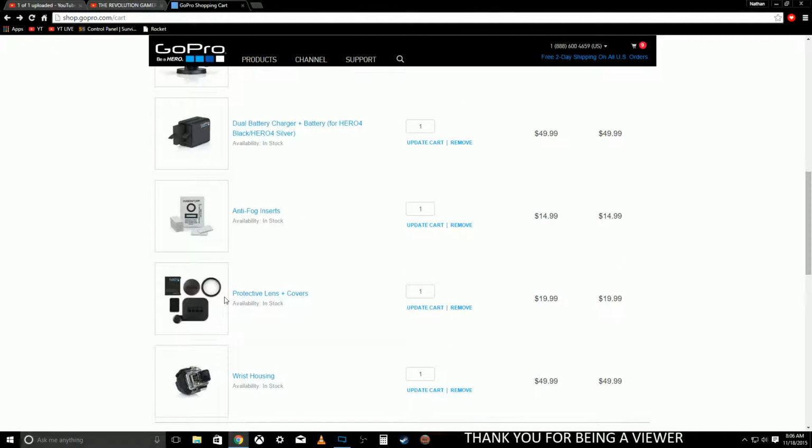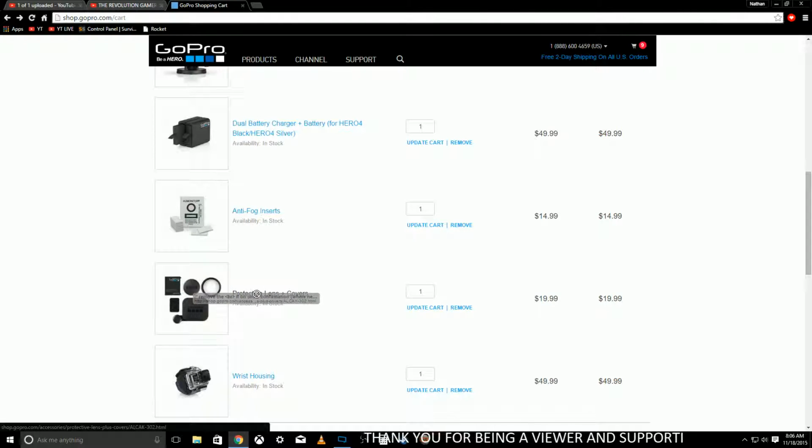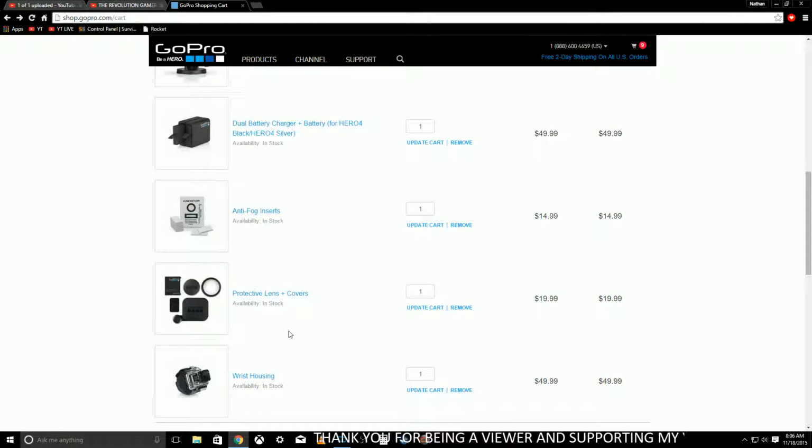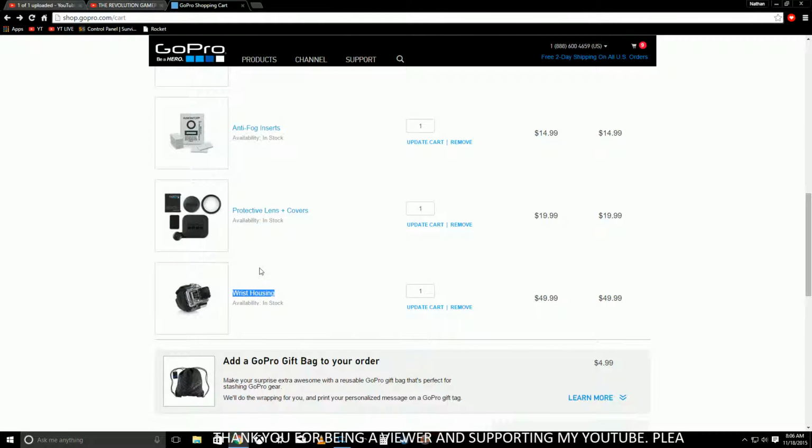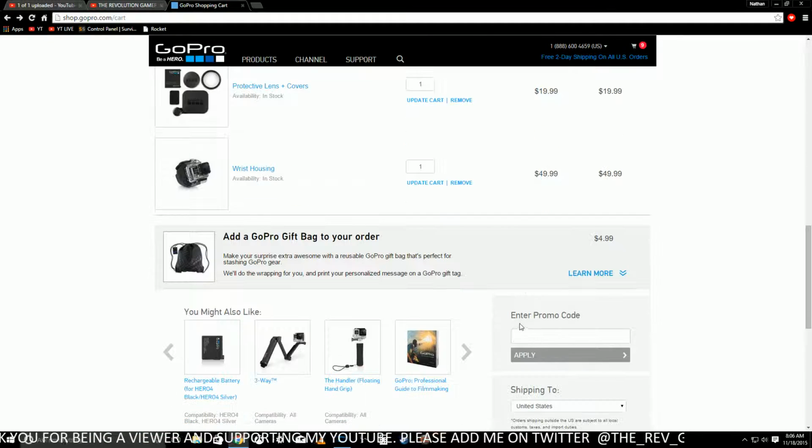Like I said, the only reason I'm getting the covers here is because it comes with the protective lens for the same exact price. The wrist housing, like I said, would have its uses, but maybe not right away. If I wouldn't need to get the wrist housing right away, I could get it later on. Technically, I could remove that and it'd be $50 cheaper.